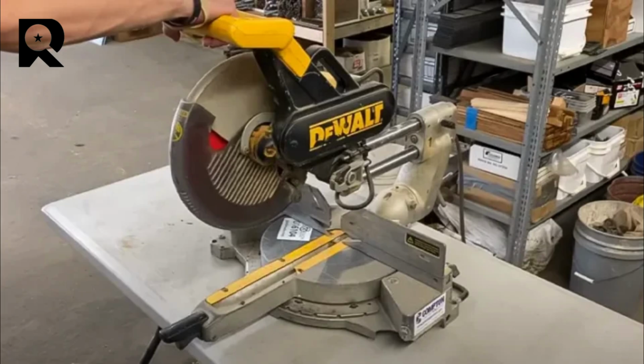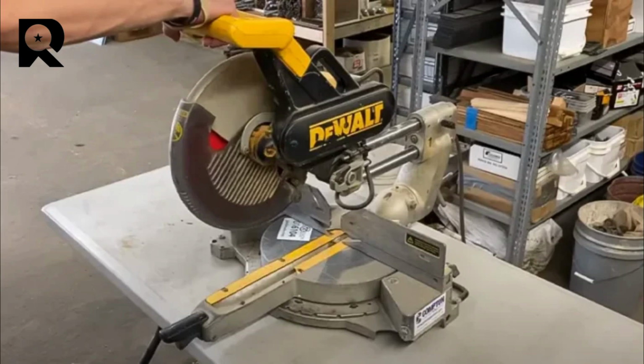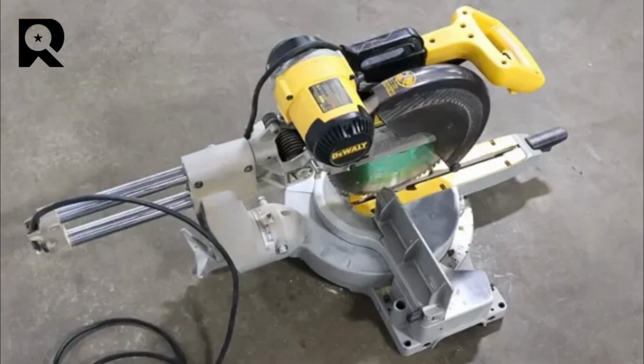Additionally, the saw's dust collection system captures over 75% of dust generated, keeping your workspace cleaner, although it may require a better external vacuum setup for heavy use. In terms of build quality, DeWalt's miter saws are known for their sturdy construction and ergonomic design, making them both durable and comfortable to operate. These saws are easy to adjust and feature large, easy-to-read bevel and miter scales.